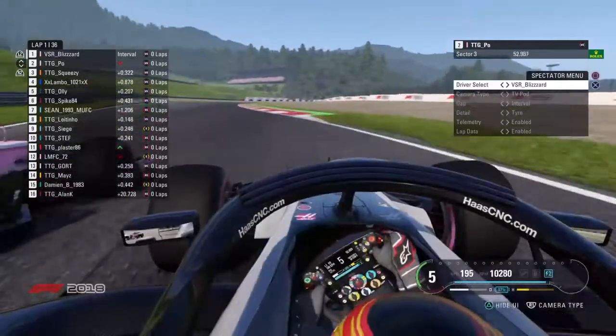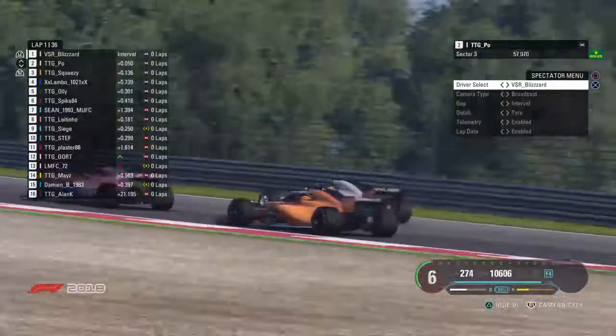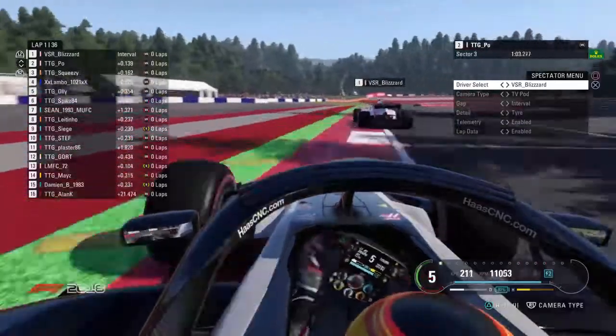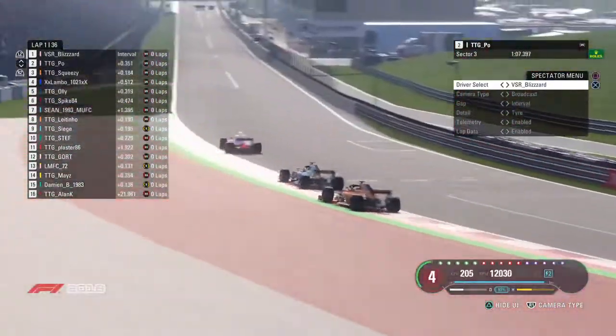Blizzard struggling now. Here comes Poe around the outside, going through turn 8. Side by side they go, up the hill then, and then down the hill towards turn 9. Watch out for these 3 cars as they head through turn 9 here. Poe has to concede the position there and runs a little bit wide. Squeezy might find himself at an opportunity to try and have a move then.